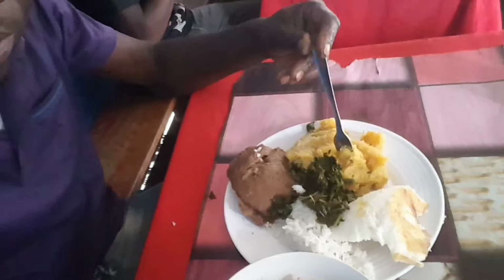I'm in the slums of Fortportal City. This hotel is located beside Mpanga Market along Kampala Road. This is Matoke, African food.